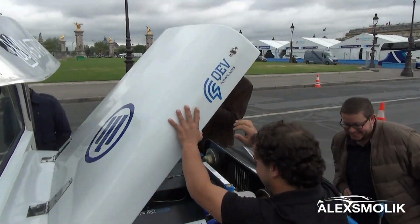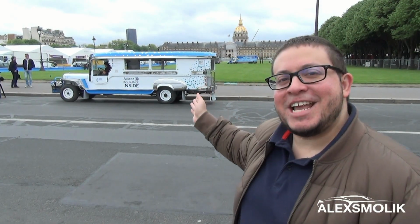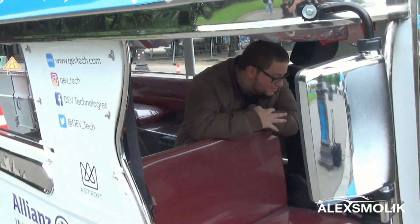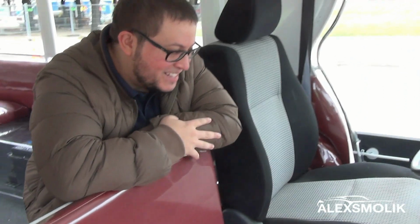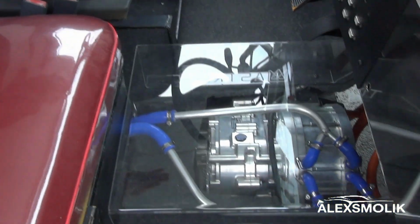As of today, it takes about 3 weeks to convert a Jeepney to an electric Jeepney. Once the industrialization process is over, they're hoping to achieve this in only 1 day. This is not the type of vehicle you usually see in Paris. Look at this, this is the interesting part as well. This is part of the engine, but I will be telling you more about this with the right person.